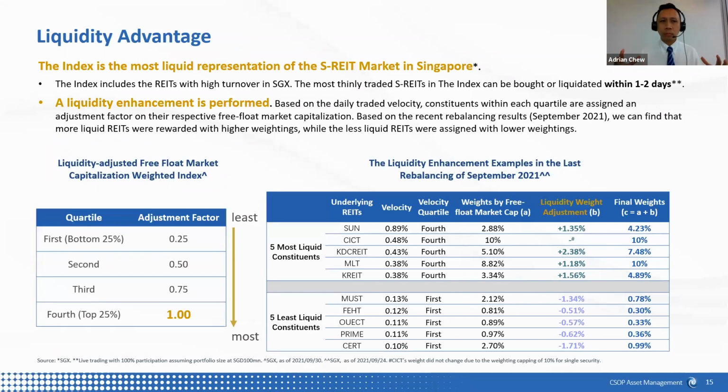And then a liquidity enhancement is performed on these 28 names within the index. So again, based on the daily traded velocity, we will break down these 28 names into different quartiles, right? On the flip side, this liquidity adjustment was done on the 28 names. And how is it actually being done?